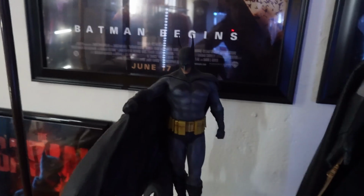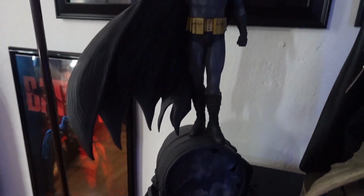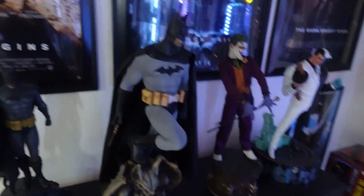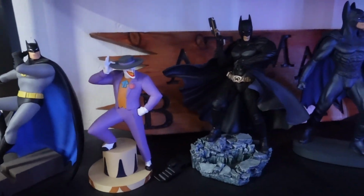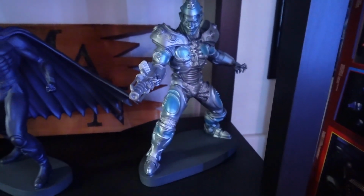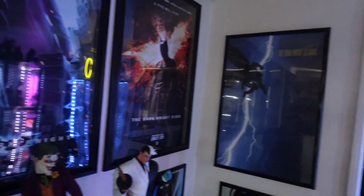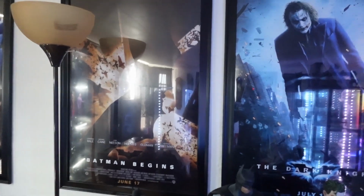Then we have another. This is now 1/4 scale. This is just another Batman statue. So underneath, we got some more animated series. That is from The Dark Knight. And I believe these two are from the Warner Brothers store. From Batman and Robin. Some posters. Dark Knight Returns, and of course, the best Batman trilogy ever, the Dark Knight trilogy.